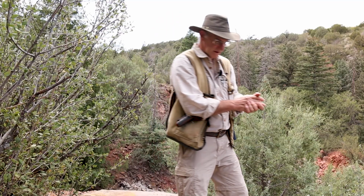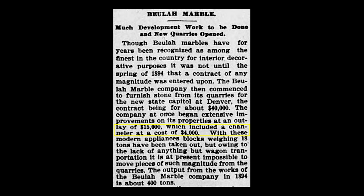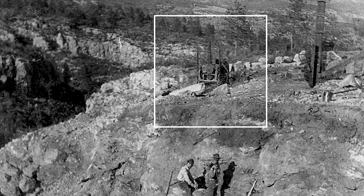Now, one real recent discovery we made, both in the new photographs and in the research for the quarry history, was in 1894, no, actually it was 1895, they mentioned that quarrying operations were well underway and they were buying mechanized equipment. And they mentioned a channeler. I had no idea what a channeler was, but I figured, well, whatever it was just kind of promotion and they never got it here. The Historical Society found a photograph that showed this piece of steam equipment that, doing a little bit of research, showed it was a channeler.